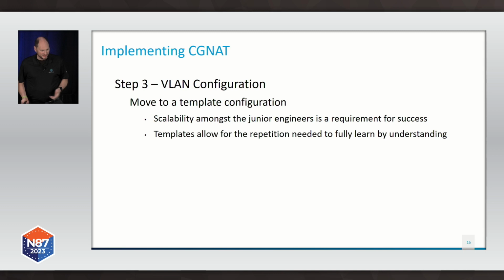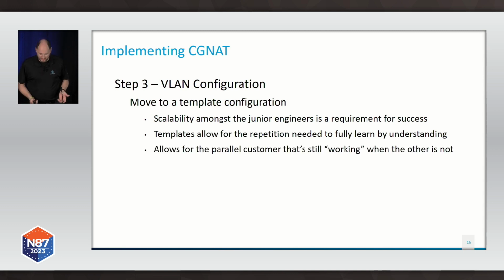And if we continue to get escalations for seemingly simple issues, we're never going to have any time with our family. So after we teach junior engineers how to understand the template and what type of variations there would be, they can actually take a customer that's working, compare it with a customer that's not working, and see what the differences are. You teach them to show ARPs and MAC address tables, and quickly they can figure out what's different between two customers that are set up the same way.